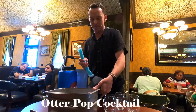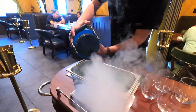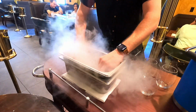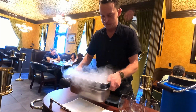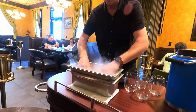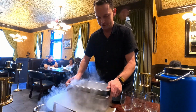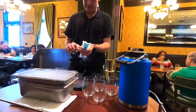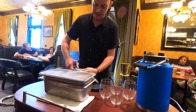Straight up an old school water pop. Then we pour the liquid nitrogen on it, so that freezes it. Yeah, it's fun. And just like that, it's solidly frozen. I mean, it starts kind of slushy, but that's just part of the fun.